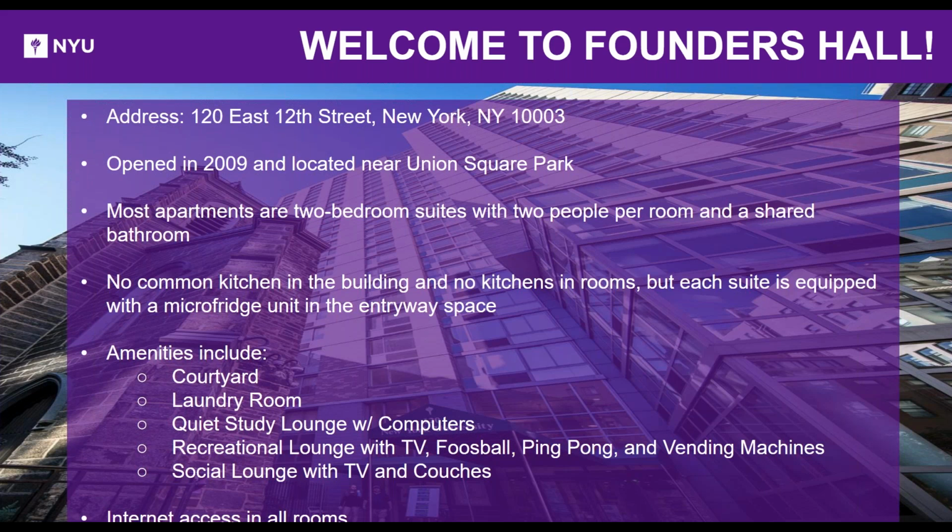We have a courtyard, resource center, printing station, laundry room, quiet study lounge with desktop computers, a recreational lounge with TV, foosball, ping pong, and vending machines, as well as a social lounge with a TV and couches. We encourage students to stay healthy by providing a bottle filling station in the lobby and near the 4th floor lounge. Don't worry about bringing a water bottle because most students will actually receive a nice bottle in NYU Purple, of course, when they arrive on check-in day.